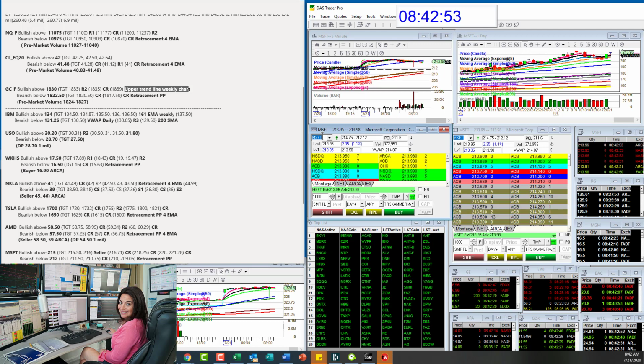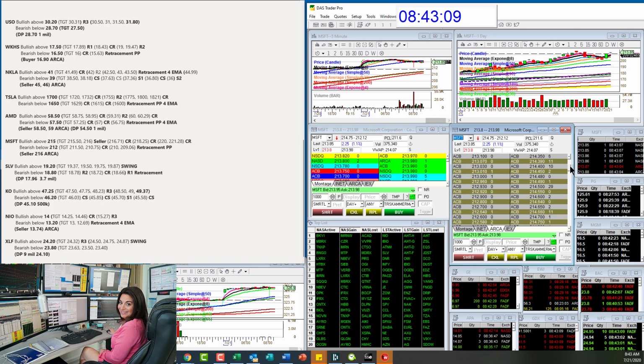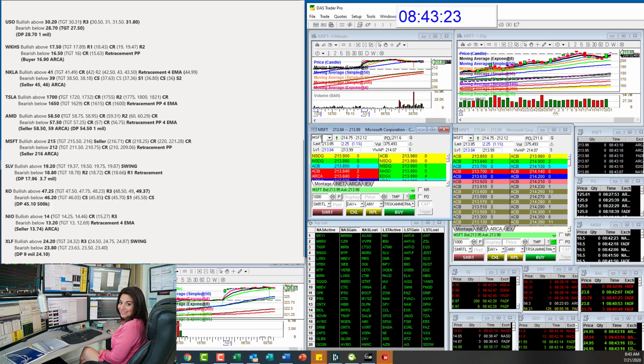All right, let's go to Microsoft. That's another whisper this morning. Bullish above 215, really big level. I did spot a seller at 216. Let's see if he's still there. Sometimes they move around. I don't see him right now, but he was there before. We're not going up high enough. They pulled back, but he wanted to sell there. Bear below 212 for a retracement trade.